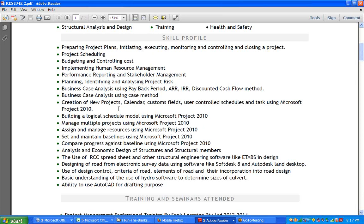Yeah, this is good so far, but the problem with this is that if you have another candidate who also mentioned that they are proficient in these skill areas, to a hiring manager, it becomes difficult for them to tell which of the two of you can do better when it comes to preparing projects. All of you are just saying that I know something about preparing projects, or I know something about project scheduling, or I know something about human resource management.